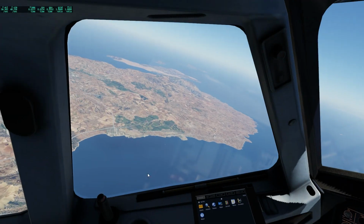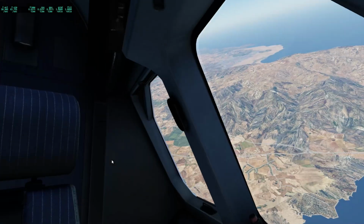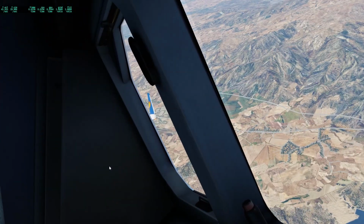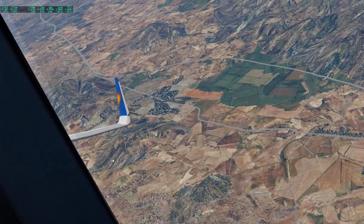Let's make our left hand turn now over the island. Oh, and there's the winglet there. Oh, some stutters, I don't know what they're for.